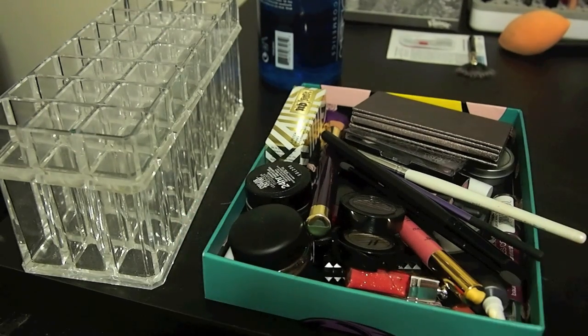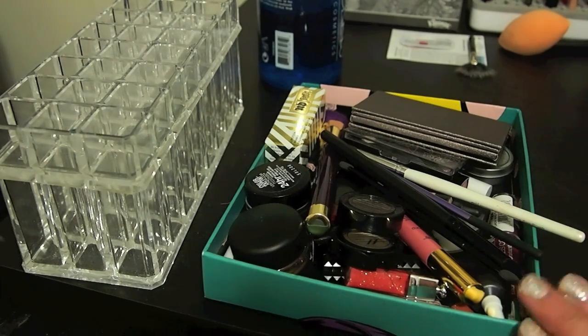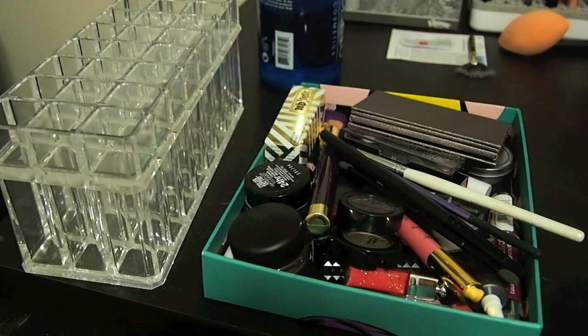But yeah, so it's not a ton of stuff, but you guys know I have decluttered so much in the past year and used up a lot, and I'm really happy with this, and I'm really happy with where my collection is at right now.